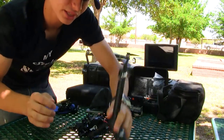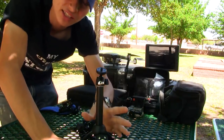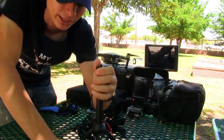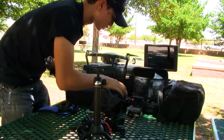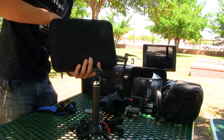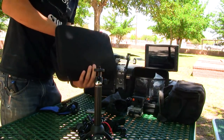For the last while now, I've been using this selfie stick. This was $11. It was the cheapest selfie stick I actually found on Amazon. Well worth the money. It was $11 and absolutely worth every last penny I spent on it. So I'm going to show you real quick here. Let me get out my other selfie stick. Okay, where is it? Ah, here you go.